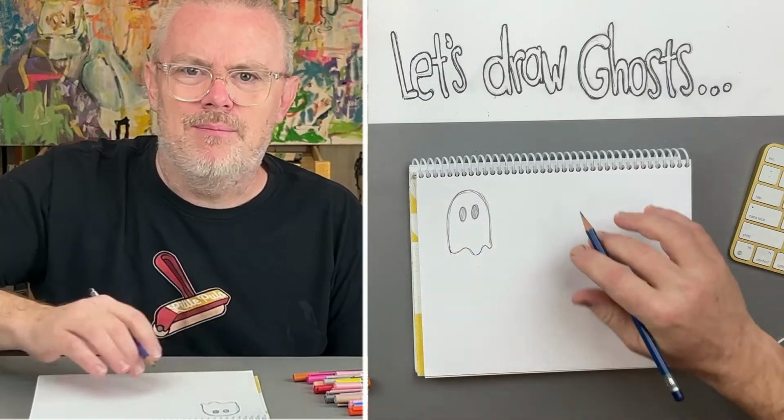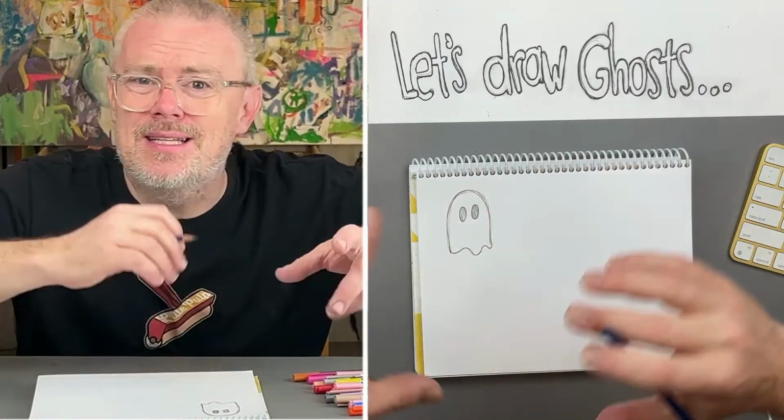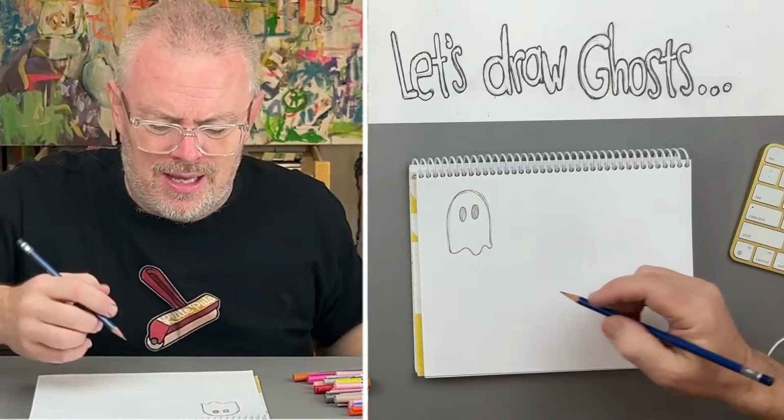I'm going to try to block out my ghosts because I might want to erase some of the ghosts. I'm not sure. I might overlap some ghosts. I don't know yet what I'm doing with this page. I'm still trying to think about it.